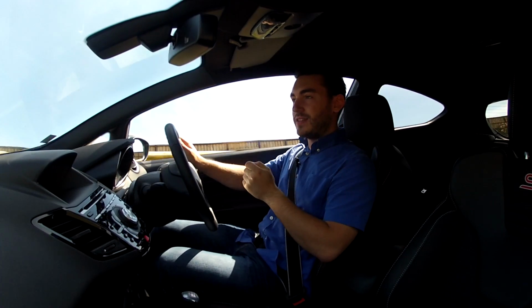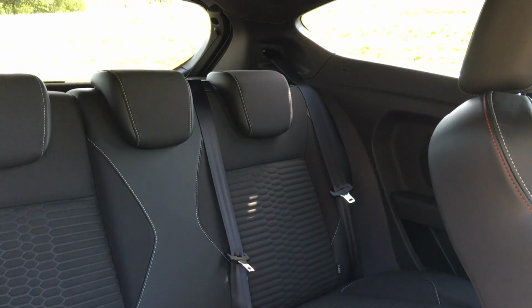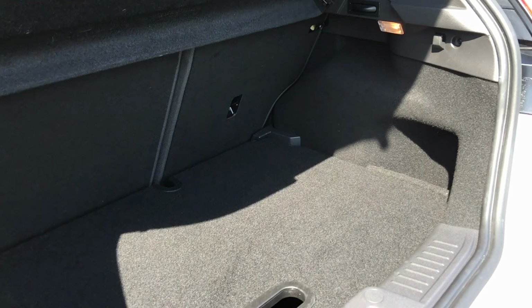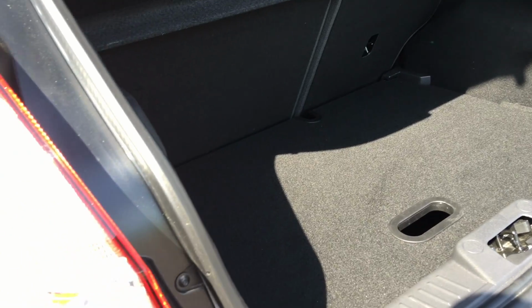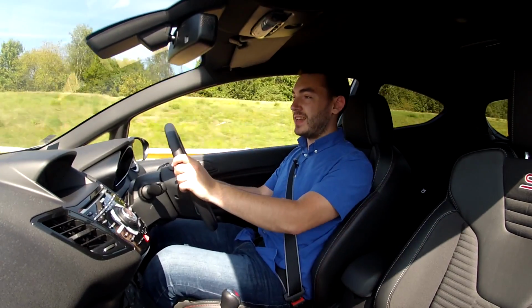Also, like all other Fiestas, you will find that this car will seat 3 in the back and carry all your shopping home, and that's the beauty of a hot hatchback, that it's practical as well as fast. But you're not watching this video to hear how this car will cope with a trip to IKEA. You want to know what's changed from the standard ST.